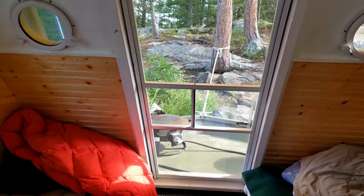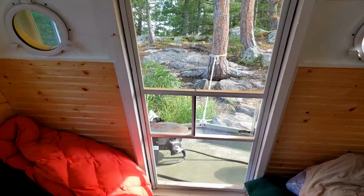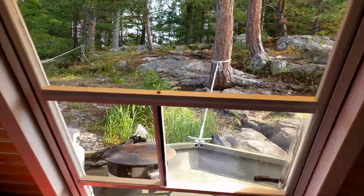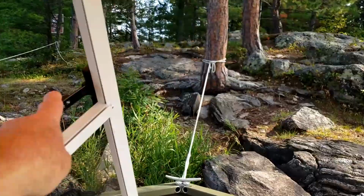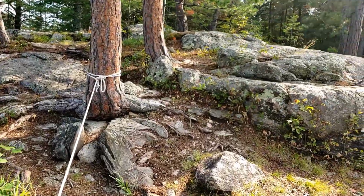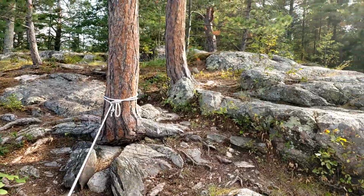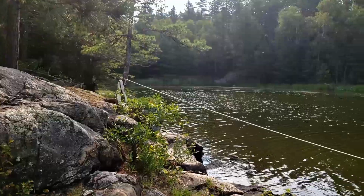All right, just arrived at my last boat site. This one is an official boat site. It's called K32, which means it's part of Kabetogama. So I'll walk out here with you and show you around. This time, no beach, just rocky surroundings. Tie up on the starboard side.